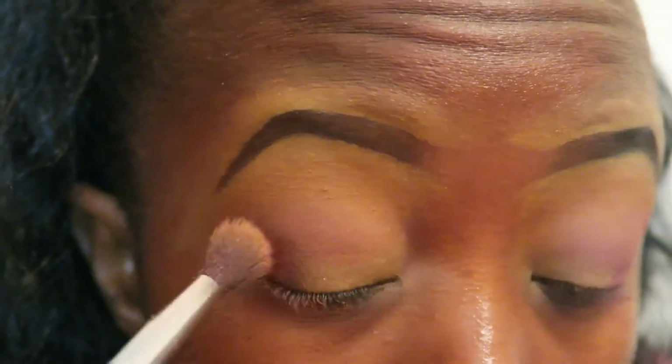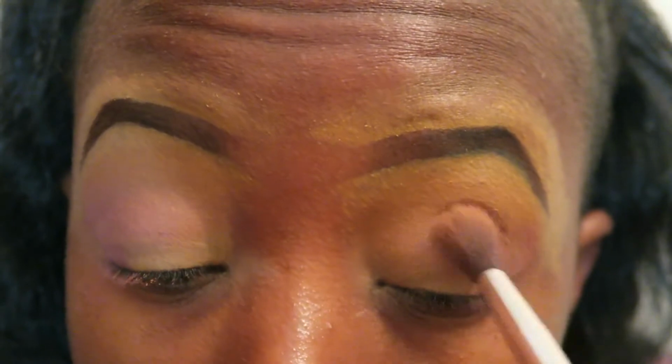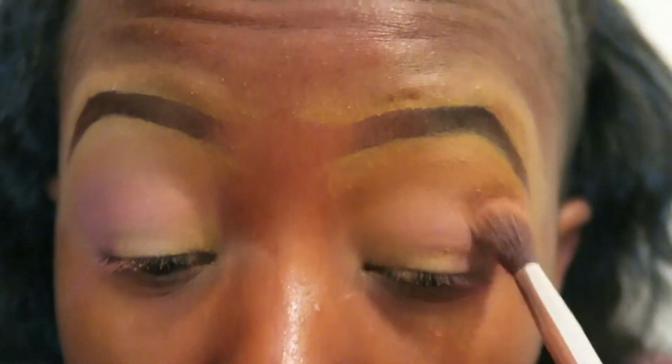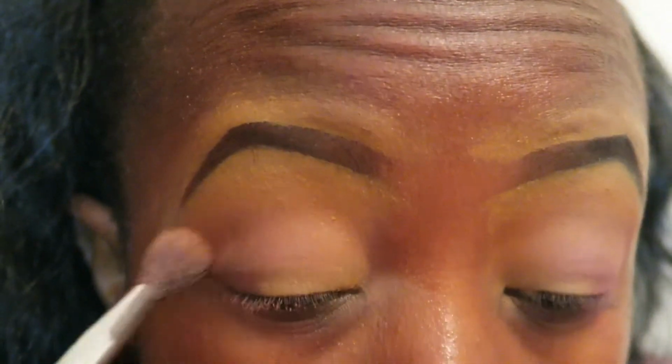And I'm trying to use a dabbing motion so that the color doesn't scrape off, if that makes any sense. That's why I had to use a little bit of the dabbing motion and just a little bit of the sweeping motion, as you can see.